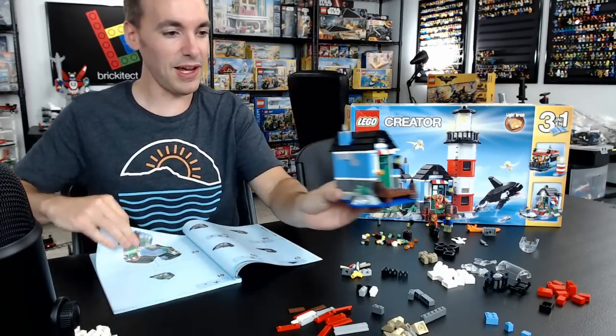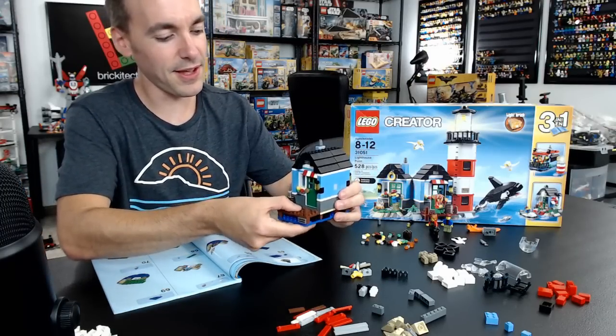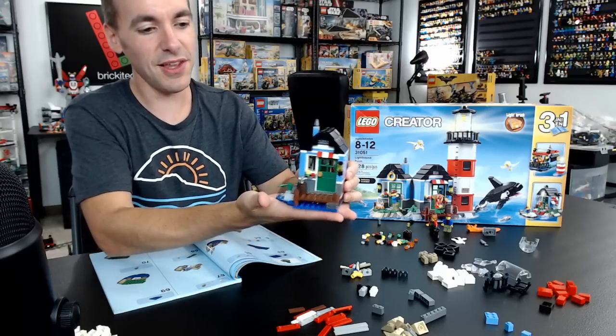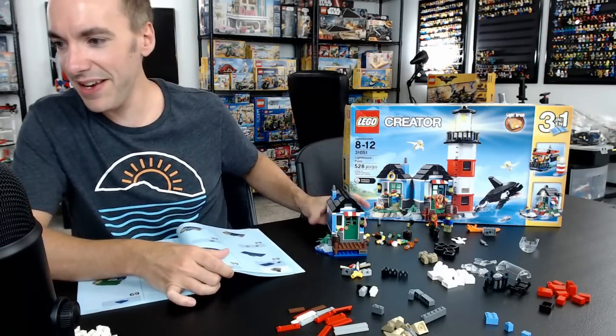But yeah, I just put a little side edition on there. And we're going to build another one. This is all modular, I guess, so you can take that off and put it all over the place. It's a little rickety, I guess, because of the waves or whatever. But we'll put that off to the side.